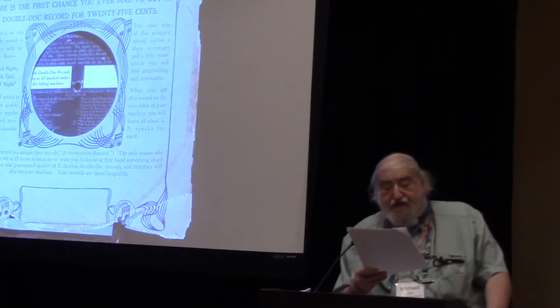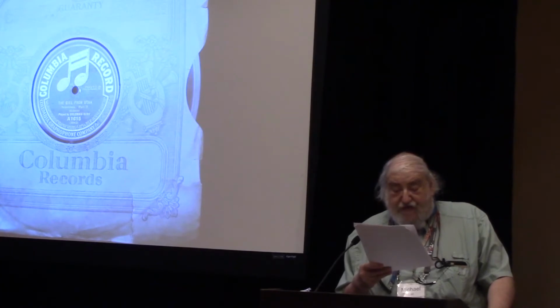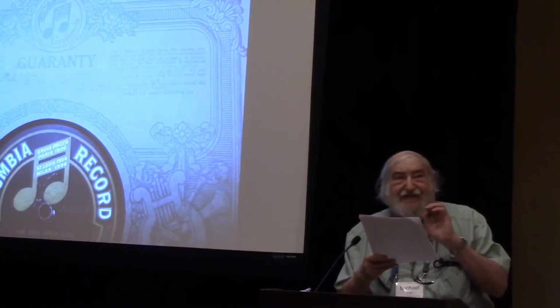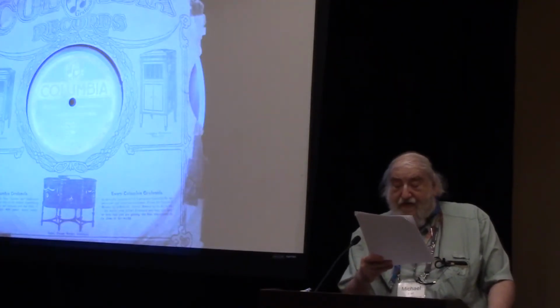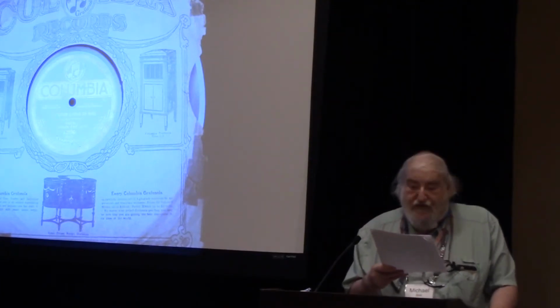Now, during the middle teens, they used this less gaudy sleeve. And most of the times I've seen it, there is a rubber stamp on the guarantee saying, "Canceled." You can see this one lightly on the left side. By the late teens, Columbia started picturing and promoting their machines on the front of the sleeves.